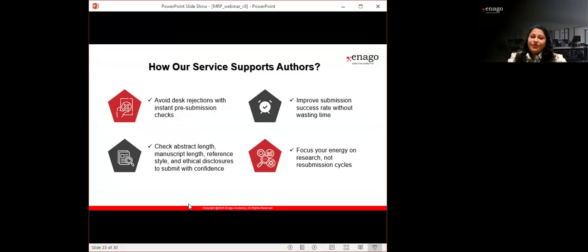Yes. So overall, the service that we offer here helps us to support the authors to avoid desk rejections, with quick and reliable pre-submission checks. This means that your manuscript is reviewed for scope, format, structure, and compliance checks before you even submit it to the journal, which will help you save a lot of time that can be wasted if you wait for the peer review and get desk rejected.